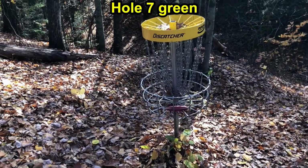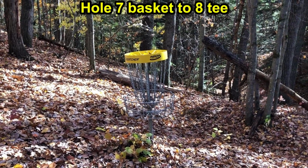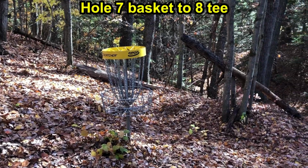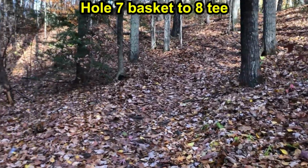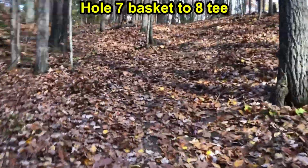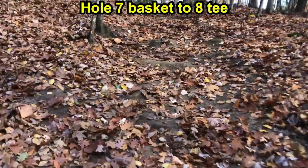Hooray, birdie 2. So here we are at the basket of 7 with the bridge on our right. There's a sign for the hole 8 tee that has come out of the ground, so that may be replaced anyway, but it's pointing back further up this hill. So we want to continue past the basket of hole 7, continue up the hill. This is a nice, again, a well-defined path, even though it's steep.